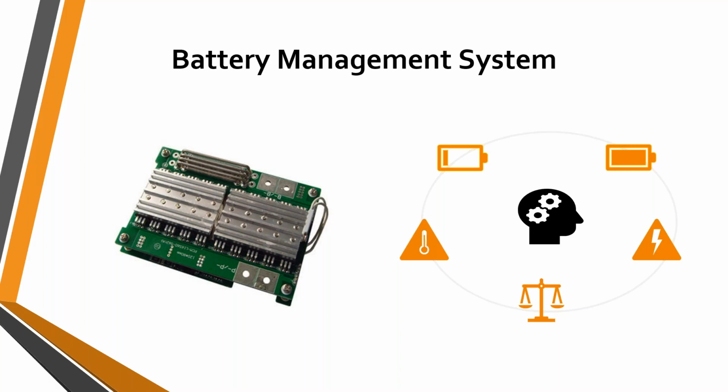Also, there is no need to update the firmware of the BMS later on. Now, RBMS provides 5 key features: over-discharge protection, overcharge protection, short circuit protection at 200 amps that will trip within 20 milliseconds, over temperature protection at 65 degrees, and active cell balancing.